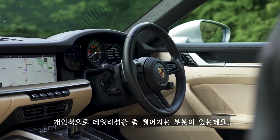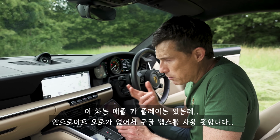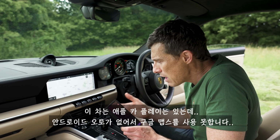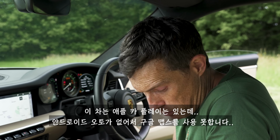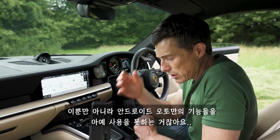Facts. One thing that does affect the everyday usability of this car for me personally is the fact that while it does come with Apple CarPlay, it doesn't have Android Auto, so I can't use my Google Maps. I have to rely on the normal sat nav, and if I want to use the other features of Android Auto, I can't.